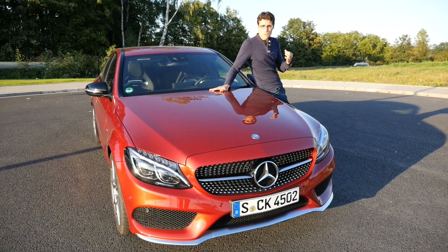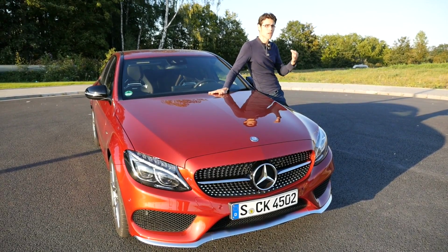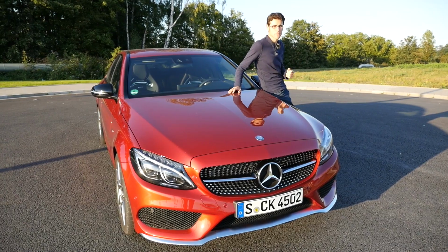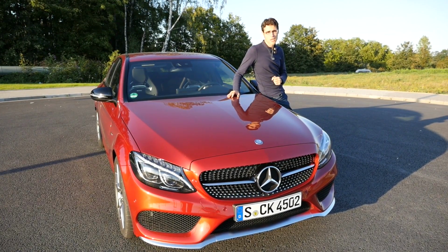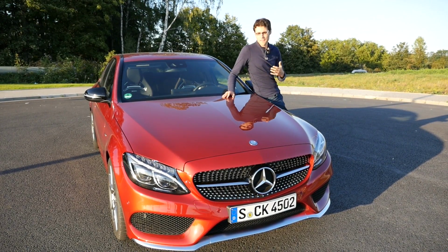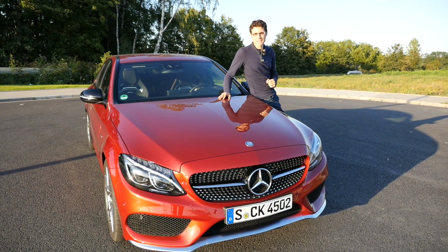Well, from the driving, it was actually a very sporty car, already in comfort mode, but of course you have this choice to make it a little bit more sporty, even a little bit stiffer, and you already get a very great sound with the V6. So definitely a car when you want a more sporty approach. And then I can say, is it a true AMG? Yes, it definitely is. So that's my conclusion.